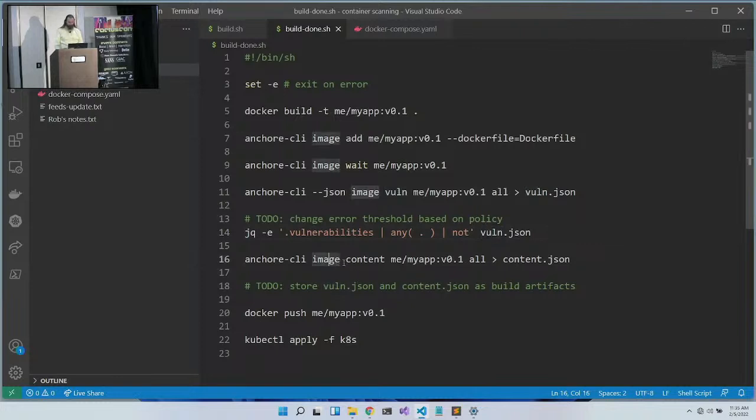And next, I'm going to grab the content and put that in content.json. Now, of course, if I said fail the build, I haven't pushed it to the registry yet, so maybe I don't need to keep track of the inventory of this container because, well, the container is going to die in a minute. But if I do pass it, then I want to grab that content, and I want to stick it in some build artifact location tagged with my image SHA and the list of software inventory together with their versions. Now that I've passed this container, it's good enough to deploy.